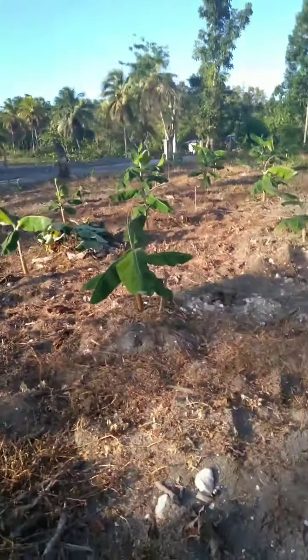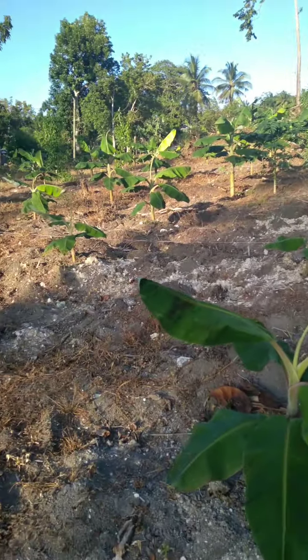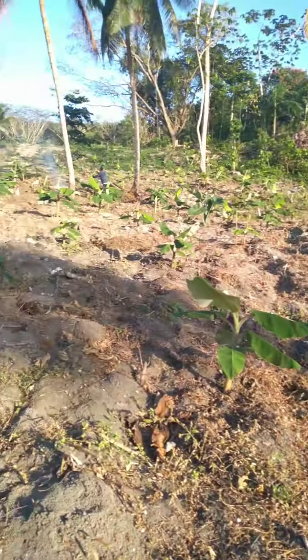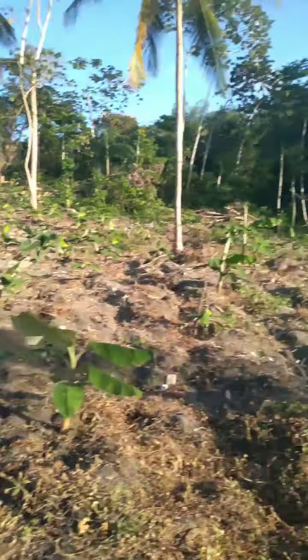Yes guys, so this is phase 2. We're by phase 2, guys. This is the area in which I planted 500 plantain suckers. 500 looks small, don't? Yeah, but it goes all the way up on the slope up there. It goes all the way up there.